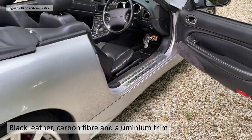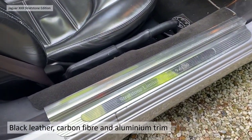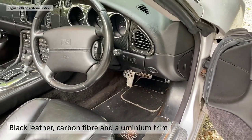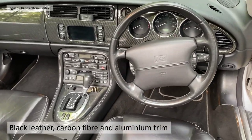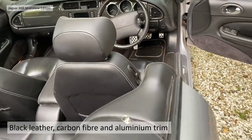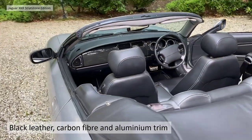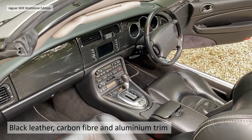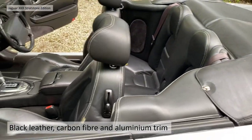Looking at the interior, as I say, we've got black sports leather. Lovely stuff. It's got actually quite nice white stitching all around to highlight the sports appeal of this car. Carbon fiber veneers in this case, and the standard aluminium trim, the gear surrounds, dial surrounds, pedals, etc. They've got a convertible hood cover, so lovely sports seats with the horizontal stitching, and then in the back you've got the teeny tiny seats for the children with no legs.